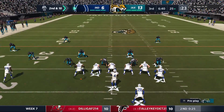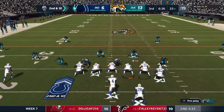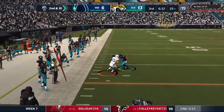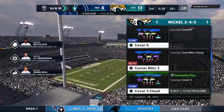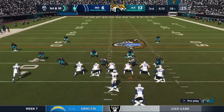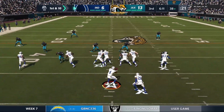So after the run for no gain, here's 2nd and 10. Watson now to throw. Firing quickly here, and that's complete. And they're able to get this one across the 35. 2 catches in the first half. Now he's got a third here, and it's good for a first. So here's a 1st and 10 at the 38.